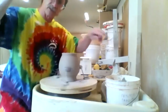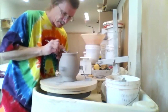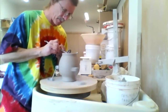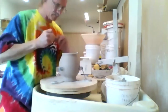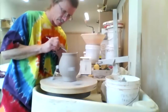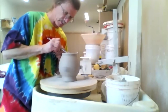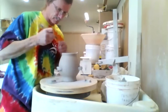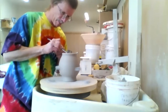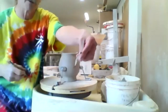This is very hard to see because of the angle. I'm going to cut down into the vase. I'm going to move this over. It's a great way to finish a piece of pottery. It makes it look kind of professional. You pull all that clay off of there, right out of the foot.